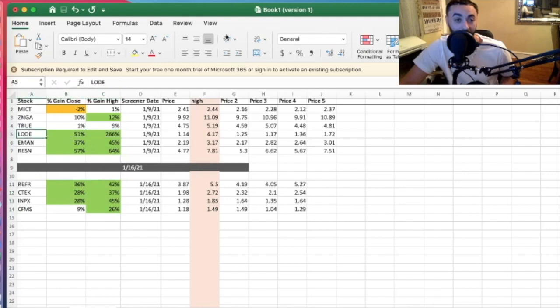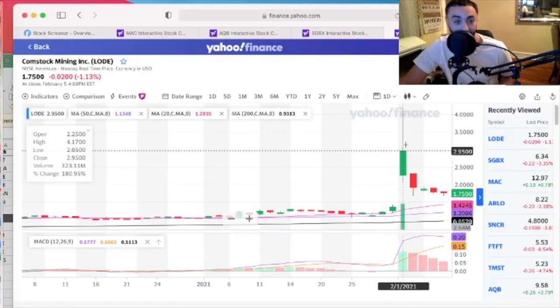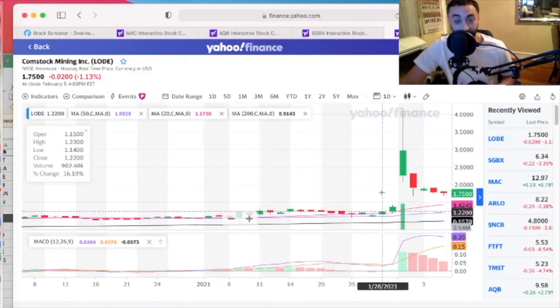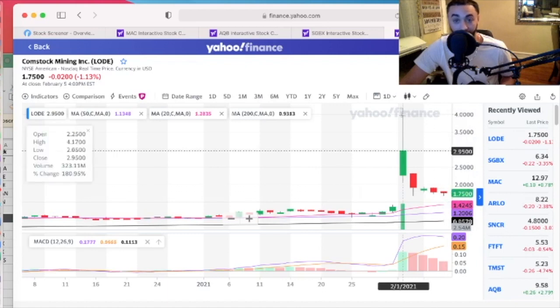Let's see, LODE. Let's take a look at LODE's chart. And here we go. Oh, let's see, up 417%. We had this back here, so hopefully you got in and you held, didn't sell, because you definitely made a lot of money on this one. Looks like it came back down. Looks like it's selling here around 175. So anywhere between 175 and 142 is a good buying point. Try to get back in this one.